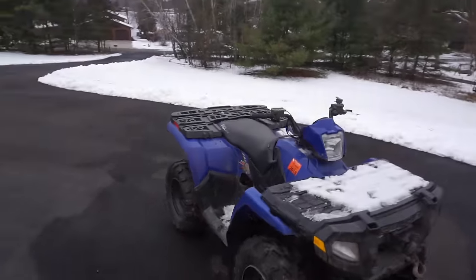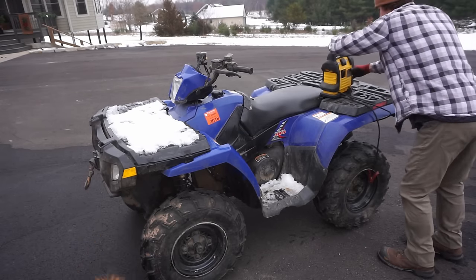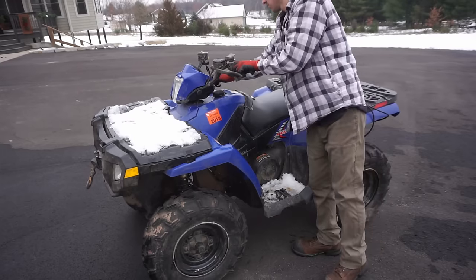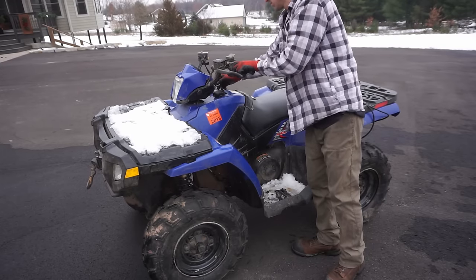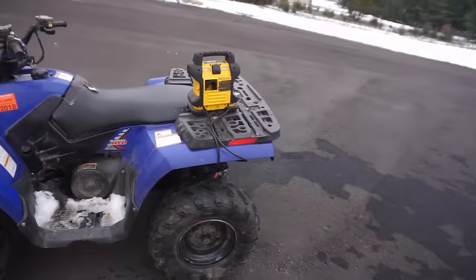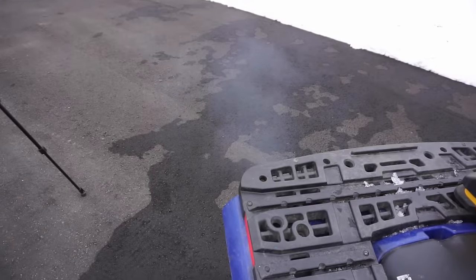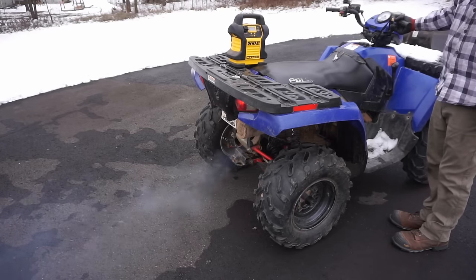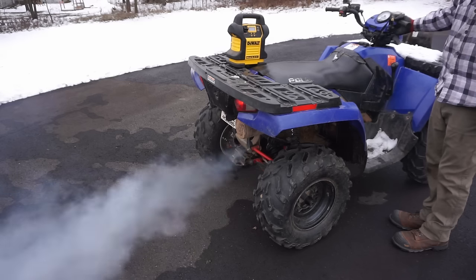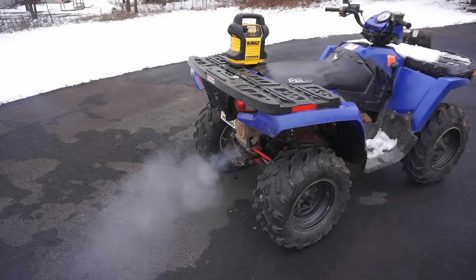Alright, let's see if this thing fires up here. Fired up. See if she's smoking. Oh yeah. Smoking pretty good. Tad smoky. Oh, and she died.